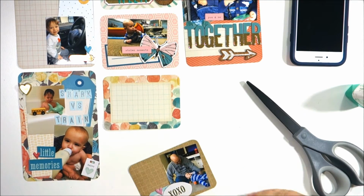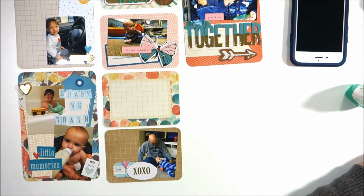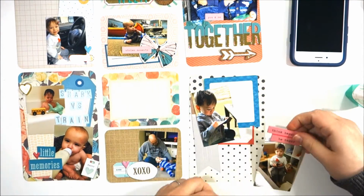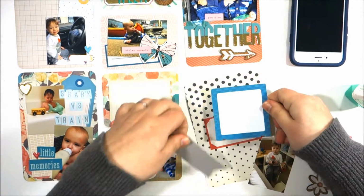But let me know what you do with your Project Life and your ephemera, and how you keep everything organized and what works for you. And I will see if any of those ideas will work for me.